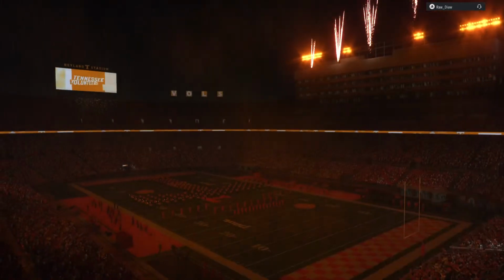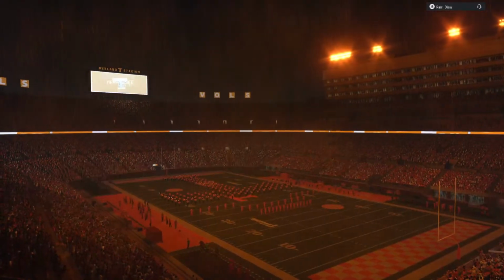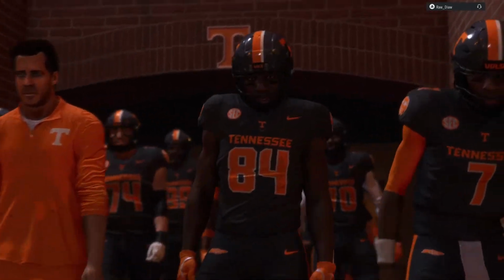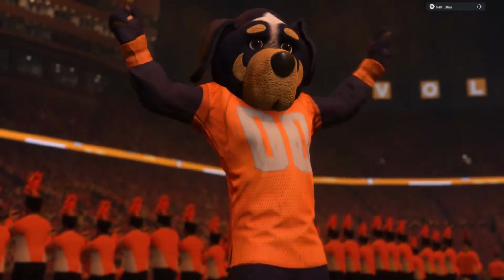Folks, one of the most anticipated matchups of the entire regular season. Two national championship contenders, each ranked in the top 5. Which side can step up and deliver on this big stage?